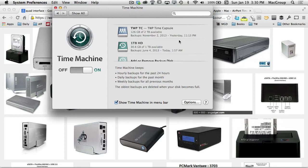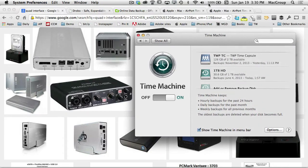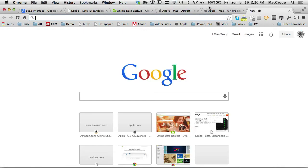Who's using a desktop computer that doesn't have a UPS? Does not have a UPS. Okay. That's another, thanks for reminding me of one thing I would have forgotten.